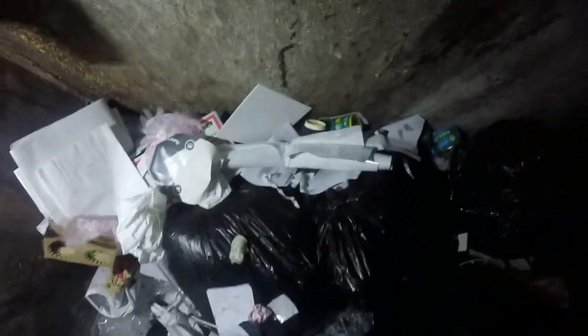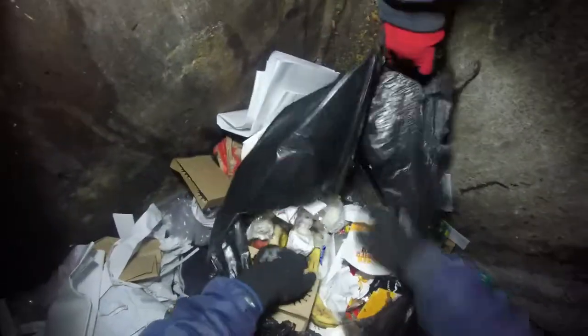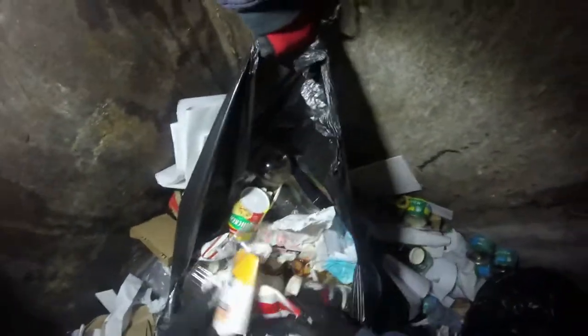Bottle there. What do we got in this one? Ooh. What the devil we got here? Yeah, I'll take that, sterilise it, and God knows what. Every one I've grabbed out of a bin like that has worked. There's a can.